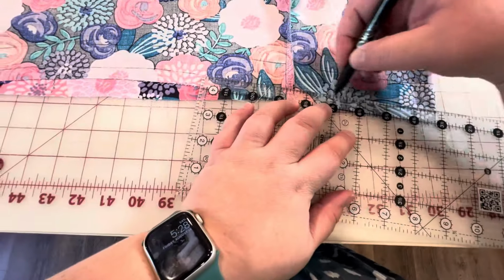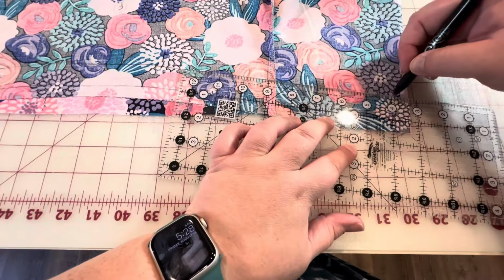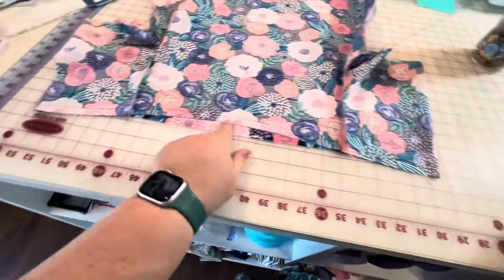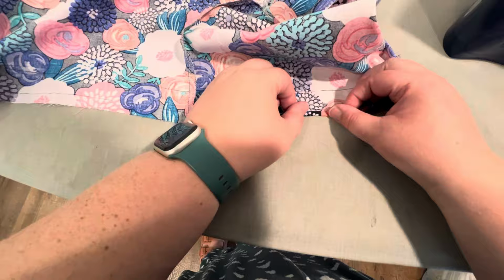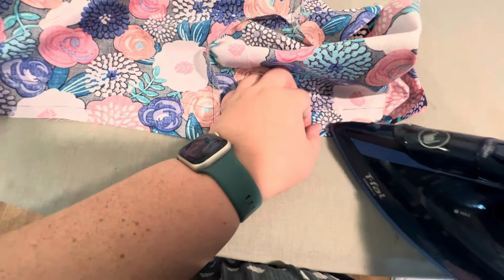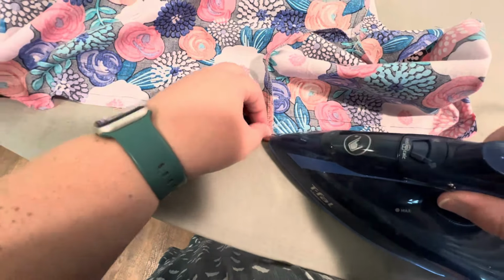Okay, here I'm making my casing. We're ready to make the casing now. So I use this ruler here and my friction pen to mark my lines where I need to do my ironing. Then I've taken this over to my iron and I am folding it over a 1/4 inch here. And then you're gonna fold it again to make the casing.